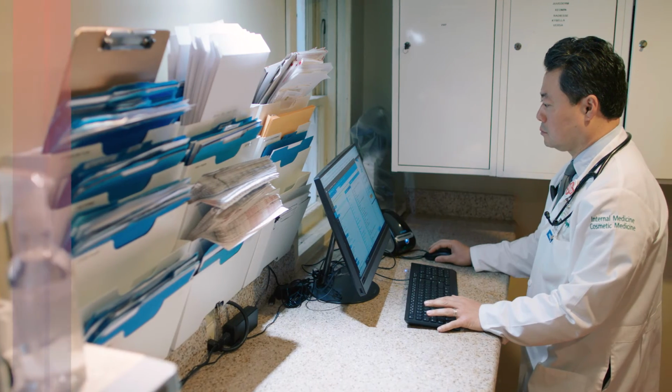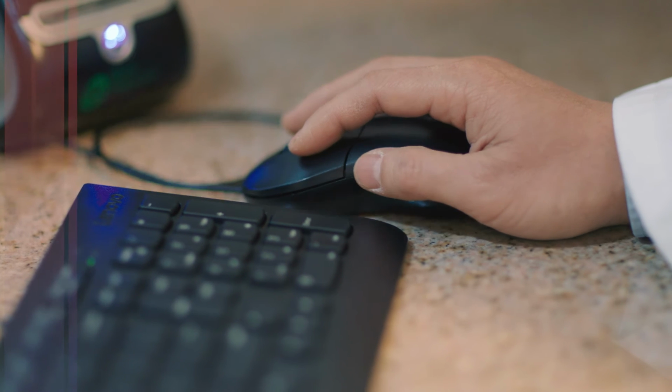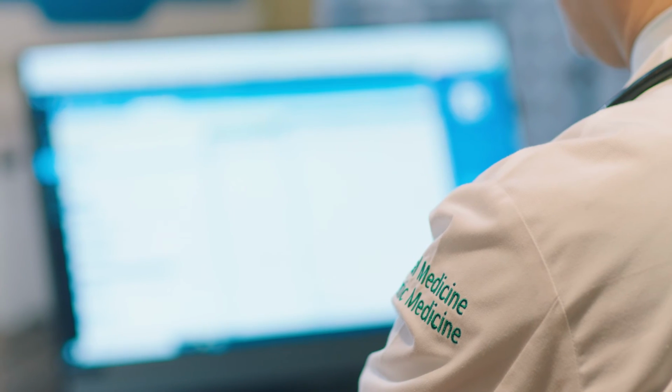Practice Fusion, helping practices run simply and efficiently so healthcare providers can focus on what matters most. Time with patients.